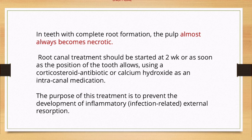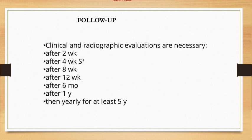The root canal treatment should be started at 2 weeks or as soon as the position of the tooth allows, using a corticosteroid, antibiotic, or calcium hydroxide as an intracanal medicament. The purpose of this treatment is to prevent the development of inflammatory external resorption. The follow-up visits are at 2 weeks, 4 weeks, 8 weeks, 12 weeks, 6 months, then 1 year, and after that yearly for at least 5 years.